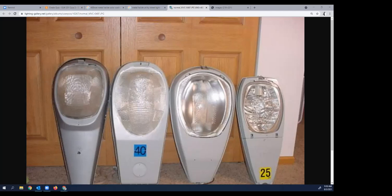Guys, do you have any questions about the sticker colors, how to determine what kind of light it is? Yeah, what were the other colors? I got yellow and blue. Yeah, all right, you got green for low pressure. Metal halide is red. And the white is LED. Got it, Randy? Yes, sir. Okay, guys, any other questions about this? And you will see that question again.